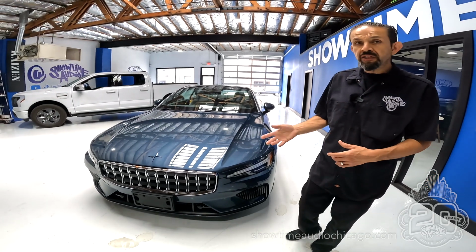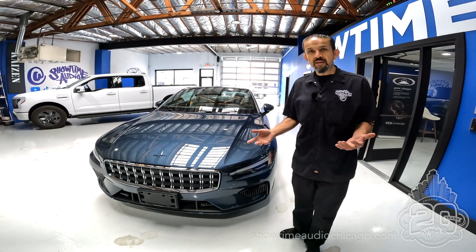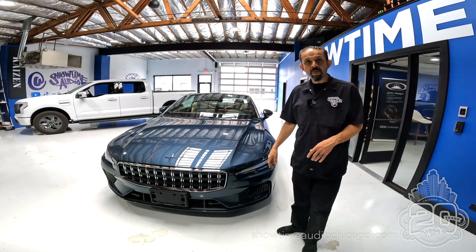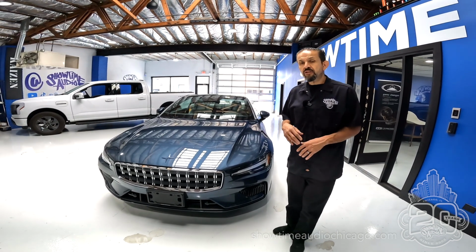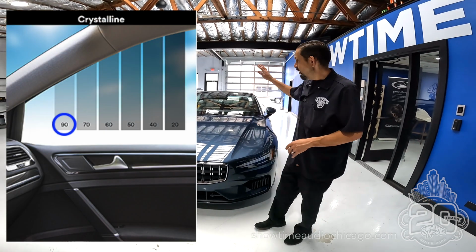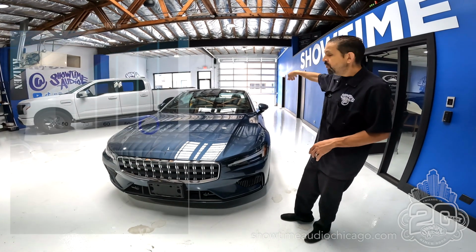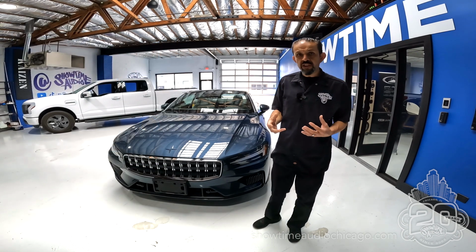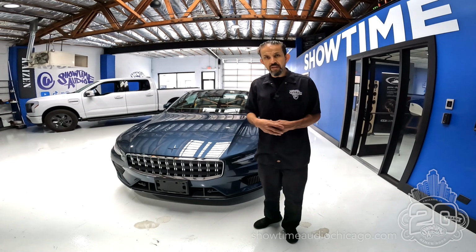It's a longtime client. We've been doing cars for him since pretty much 2010. We do a window treatment all the way around. On this particular vehicle, we're doing 3M Crystalline all the way around. Crystalline is 3M's top of the line window film. We're going to be doing 90% on the roof and windshield and 40% on all the surrounding glass. It's basically for heat rejection and to block UVs and all the harmful rays of the sun.